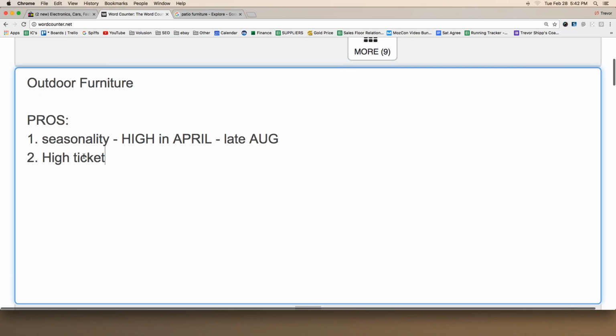High ticket. Okay, why is that a pro, guys? When you sell something that's high ticket, I know that's relative, but we'll say this is high ticket. It's anywhere from a $200 sale up to a $1,500 sale or more, right? That's about what you'll be selling this stuff for. Sometimes more. I haven't had a lot of clients sell anything past $1,500.